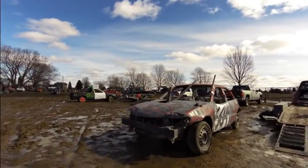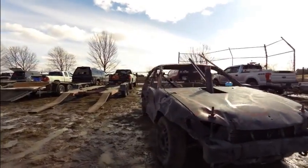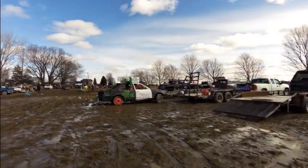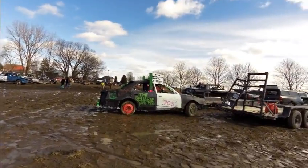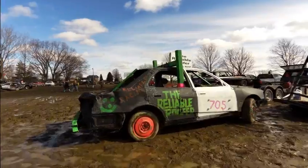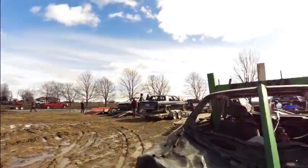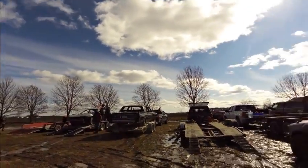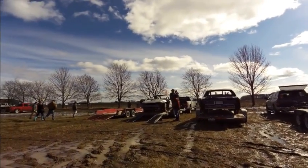This one here looks like a Toyota Corolla, I think. Not too sure. Toyota Camry right here. These Camrys are everywhere. I don't know where people are buying all these, because I can't seem to buy very many of them. That Cadillac looks like it drove here, it's so clean. Another Grand Prix.